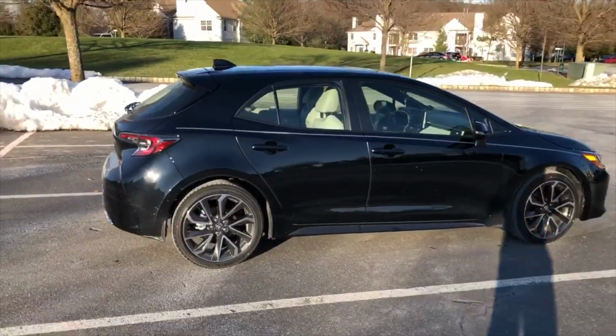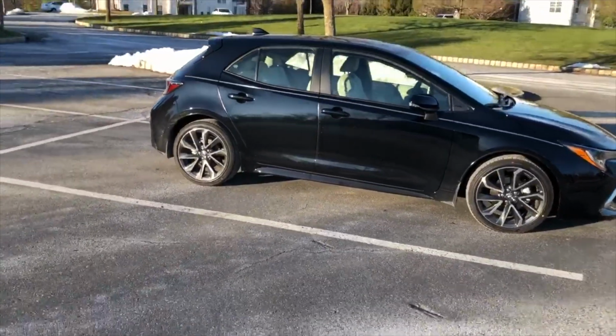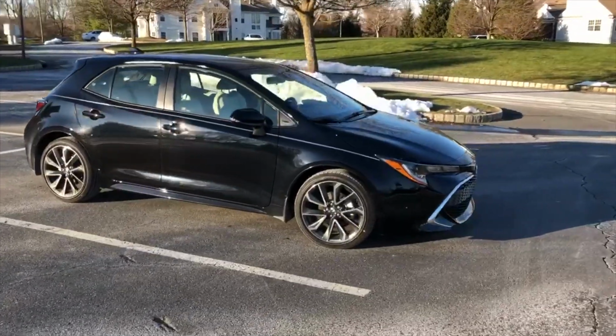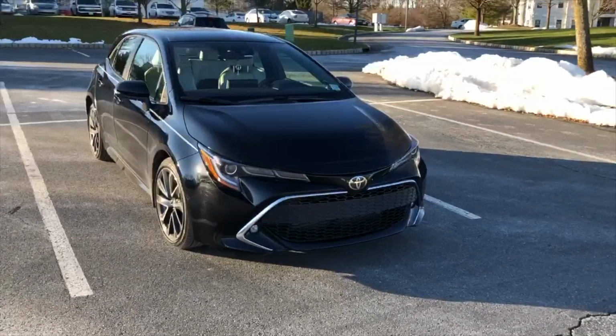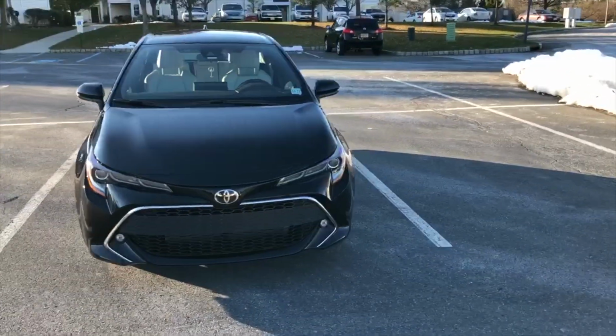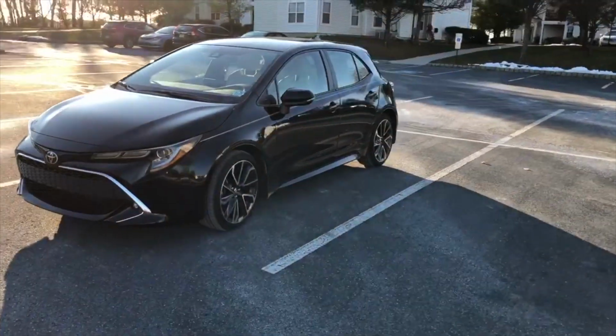Question number 2 of the interview section is, what is my favorite part about the Corolla XSE Hatchback? And that would have to be the back end exterior of the Corolla Hatchback. As I mentioned multiple times throughout this video, I firmly believe that the exterior hatch part of the Corolla is extremely nice looking, making it one of the best looking hatches on the market today.